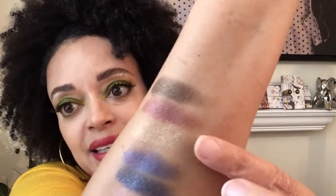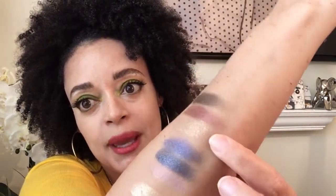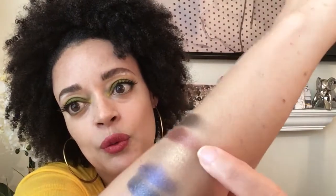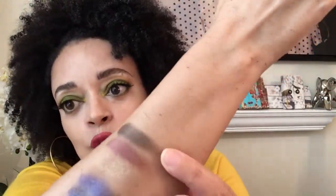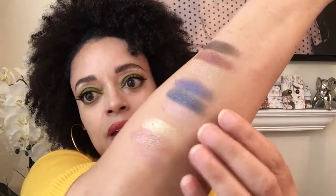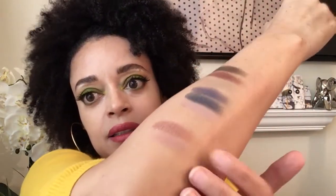What I see is a champagne, like a white gold champagne shimmer. And then I see a mulberry metallic with some blue reflex in it. And then finally, in this final color called Drunk Text, I see a gorgeous cool tone graphite bronze with some silver reflex. That's what I actually see. And that's the entire right side of the palette.